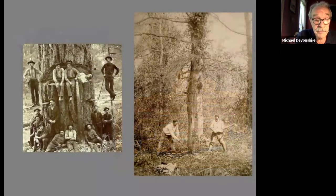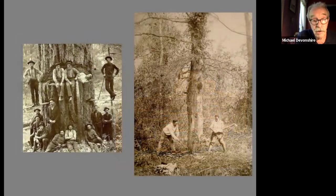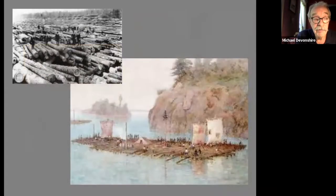Also in the Merchants House, we've got wood. Wood, of course, has to be converted from trees to lumber. All of that is done by hand. Trees were cut by hand, trees were shipped by hand. They were shipped down the Hudson River from the north in rafts.